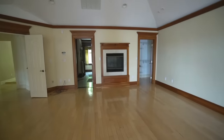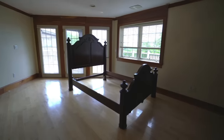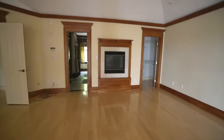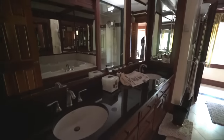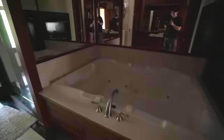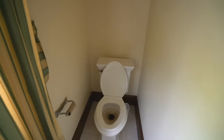So here we are inside what looks to be the master bedroom. Huge, huge room. With a nice wood frame bed. And of course it has a fireplace. And I peeked in here for a second. This bathroom is remarkable. Double sink. And a huge hot tub, bathtub. And a walk-in shower. What's back here? Probably a closet. Oh. Bathroom.